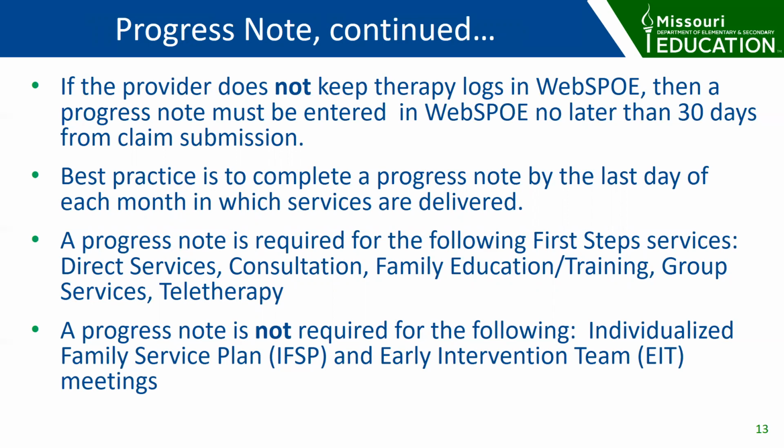A progress note is not required for the following: individualized family service plan or IFSP meeting, and early intervention team or EIT team meetings. This is because the service coordinator is responsible for attendance records at these meetings. Of note, providers are not required to have a progress note for an evaluation or an assessment. This is because documentation of the activity is the provider's written report. However, if the first visit with the family includes administering a test, then the provider must include the activities conducted during the visit in a monthly progress note. The provider may include test results in the progress note, but this is not required.